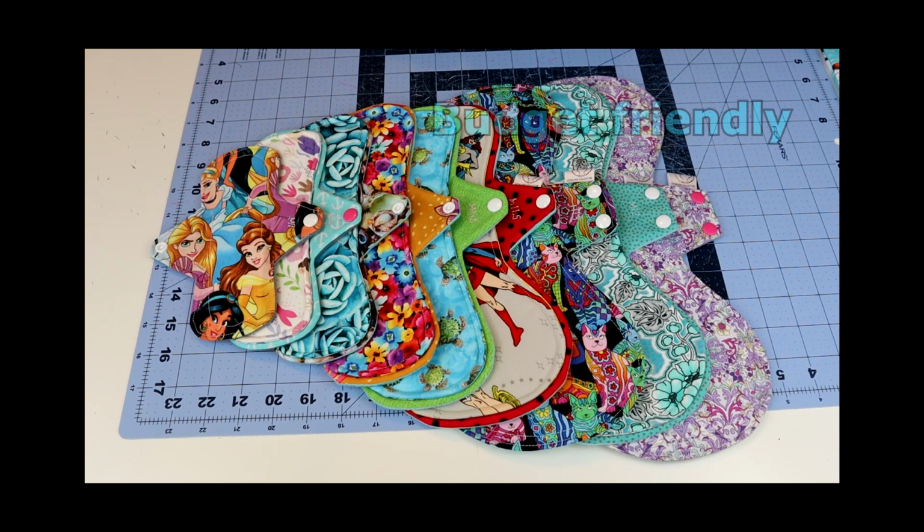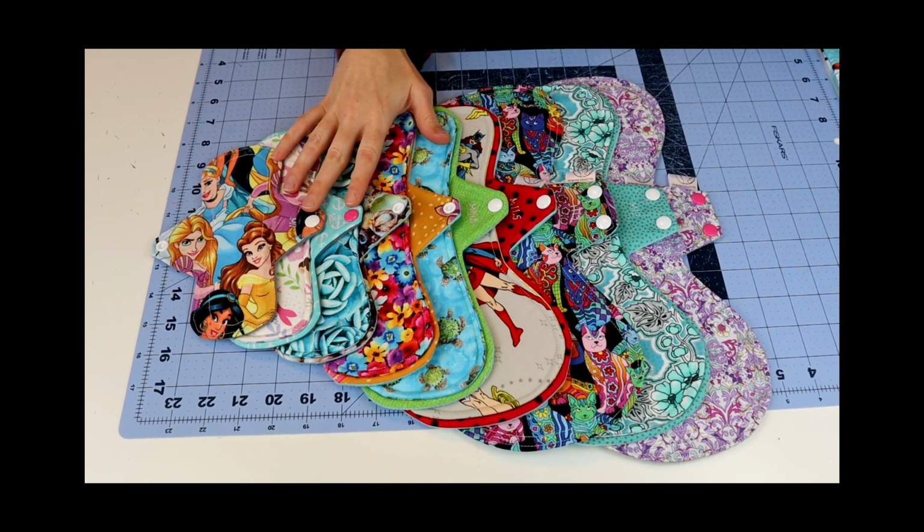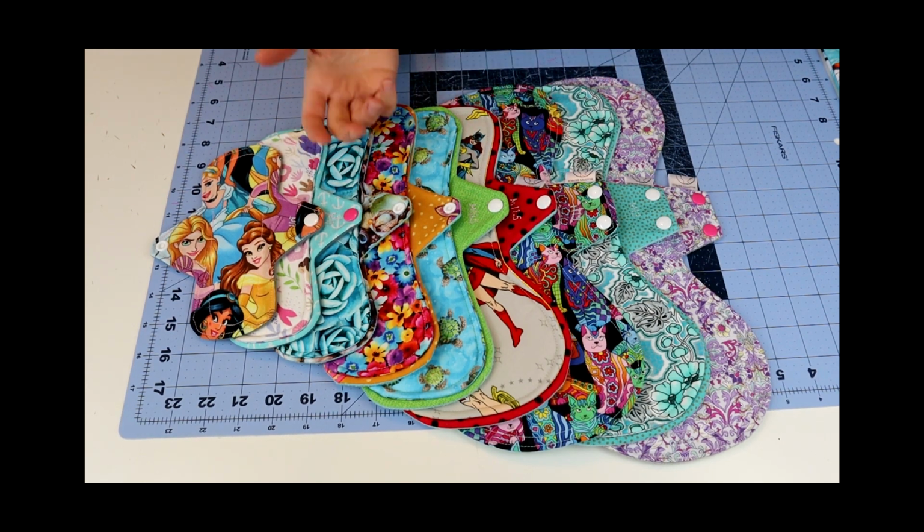And then also saving money. Initially, to buy your cloth pads, to buy maybe a stash like this, is going to cost you a little bit of a chunk of money, right? A stash like this would probably cost you roughly $70. But in the long run, you're saving hundreds of dollars a year because these pads will last you 7+ years, if cared for properly every month when you're finished with your cycle.